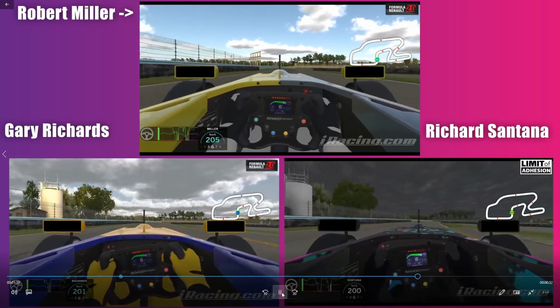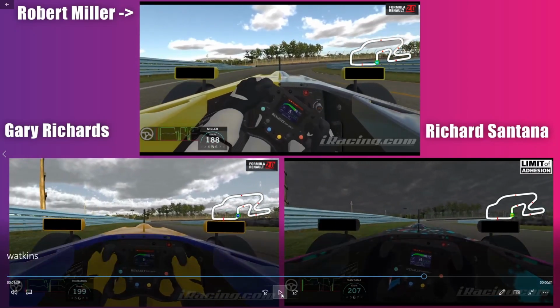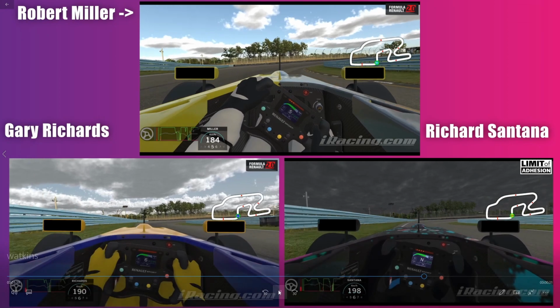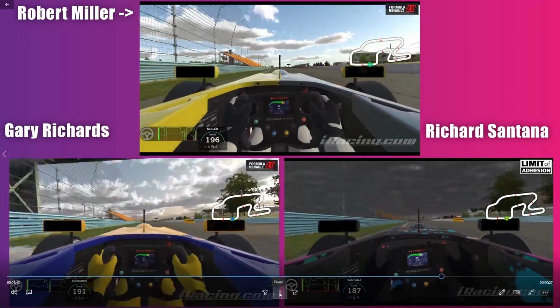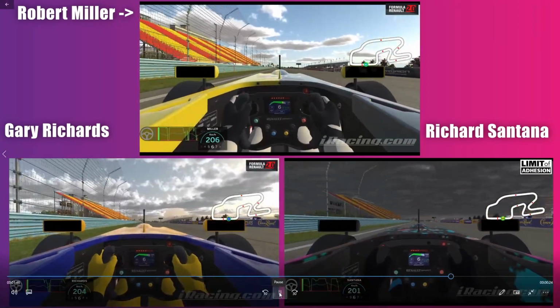Final corner then. So this is where Rob made the time on the lap previously, and you can see that he's now at 188 kmh and getting the car turned in. And Richard is closer to the corner now than Gary is. Gary's still at 199, Richard's still at 207, but he's already turning the car. There they go, fifth gear through the corner on exit.